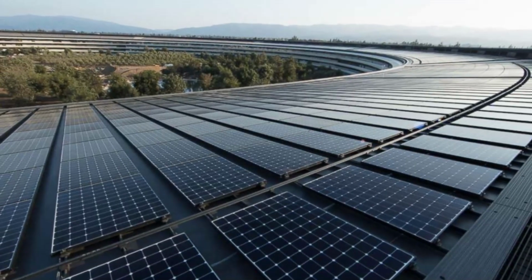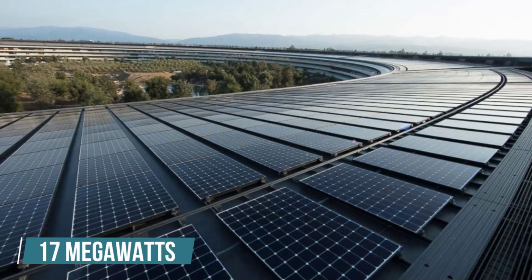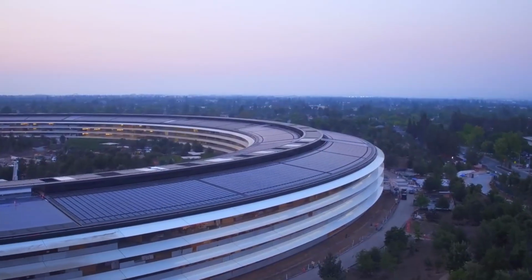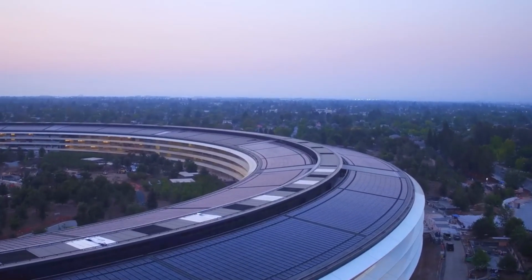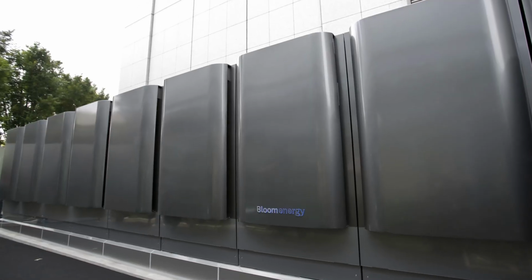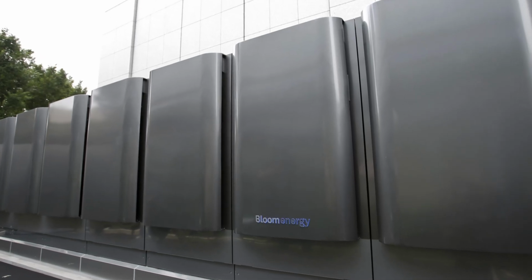The roof is fitted with continuous solar panels that generate 17 megawatts of power, sufficient for powering 75% during peak daytime. It's one of the largest solar roofs in the world. The rest is powered by fuel cells running on biofuel and natural gas.